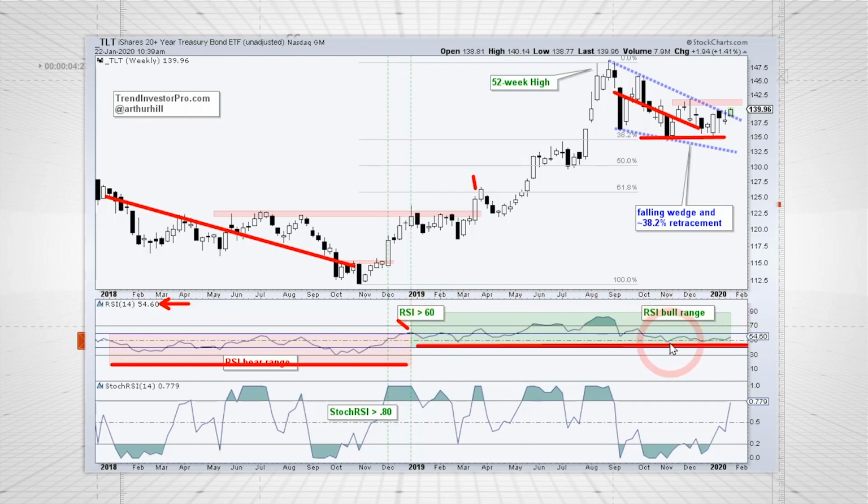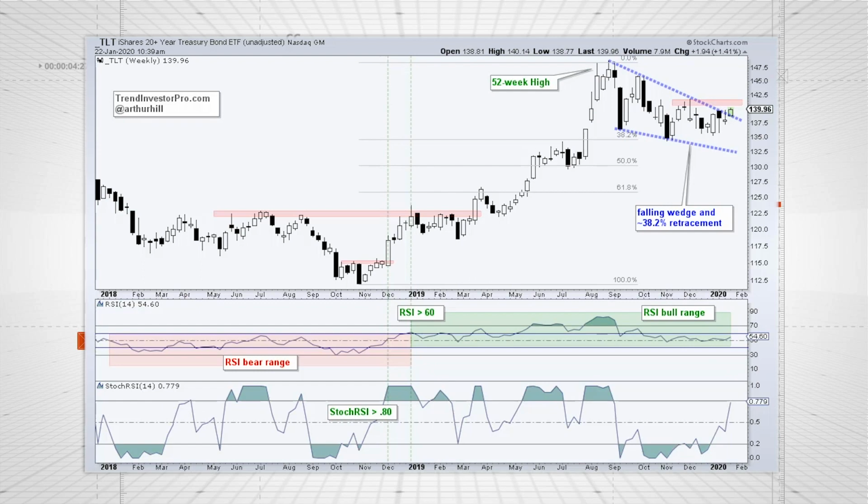And you can see it's come down into this 40 to 50 zone, right around 50 since October. So even though the wedge was working there, RSI was trying to firm here in that 40 to 50 zone for several months. And you didn't see downside momentum continue. All right, you didn't get that push below this low.